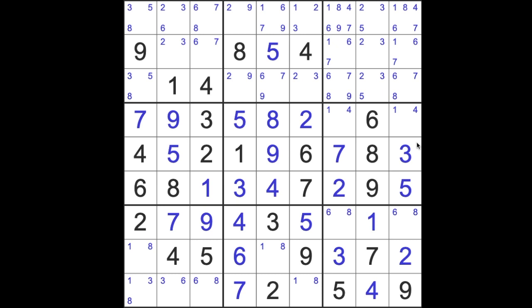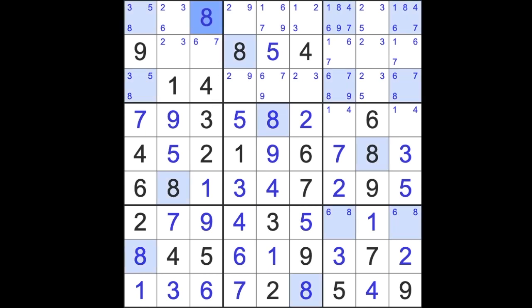Things look very different now, I'd say. This 8 here gives us a 1 in this square and 8 to go here. 6 now in this by value cell. 3 will do that. And 1 is the last number down there. 8, the last number for that. That's going to give us an 8 up here.